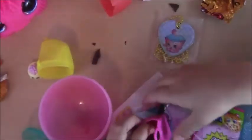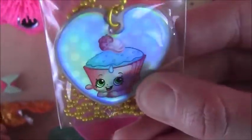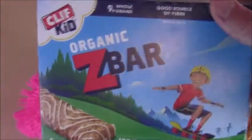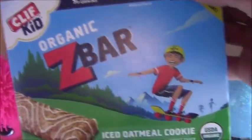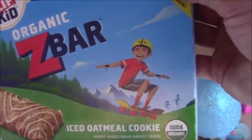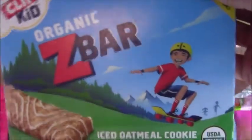Shopkins! Oh, yeah, that one was in there too. Wow, that's really nice. It looks like it's a strawberry cupcake chain here. That is so cool. And my favorite part of the show is the snack. Kids love the toys. I'm a big snacker, so are they, but I guess I'm the master snacker. Alright, let's open up that box and see how many are in there. Let's count how many bars come in there.